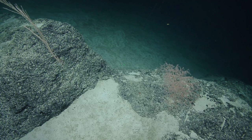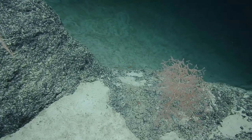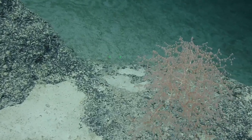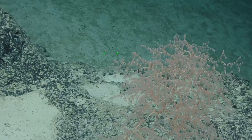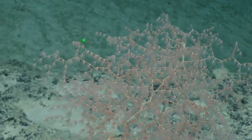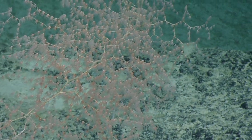Zoom in on this guy for us. And this is definitely in the genus Chrysogorgia, which is in the family Chrysogorgiidae. Right, that's good for an ID, thanks.